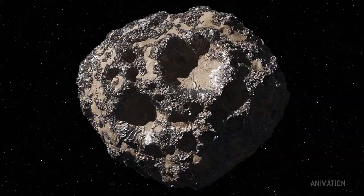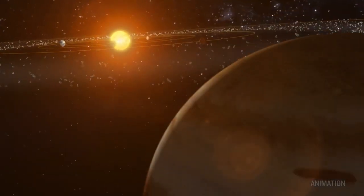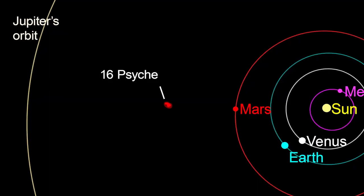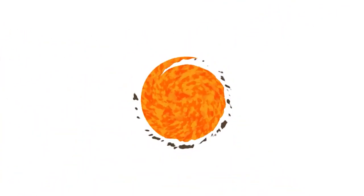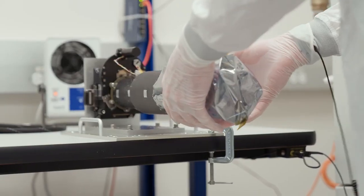Psyche is what's called an M-class asteroid in the main asteroid belt between Mars and Jupiter. It's the 16th asteroid discovered back in the 19th century, and we think that maybe it's the remnants of a planetary core. All of the missions I've worked on had some sort of an imaging device.